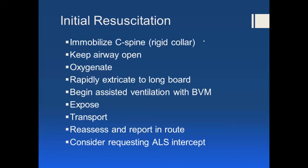So here are your steps. Mobilize C-spine. Keep the airway open, of course. Oxygenate. Rapidly extricate your patient to a longboard. Begin assisted ventilations with a BVM if you haven't already. You may be that your patient's pinned in and you're going to start bagging them while they're still in the car, if you haven't already. And don't forget the oxygen.